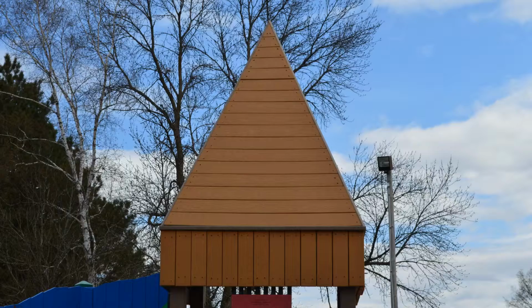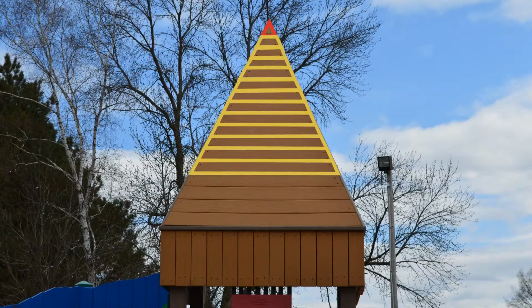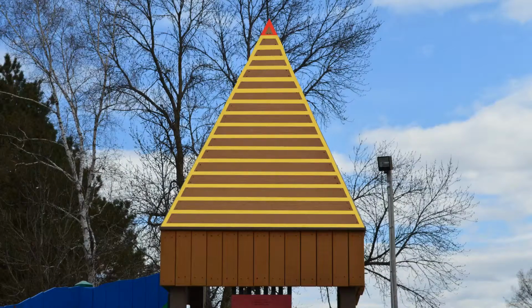Look at this roof. I see more shapes. What's that shape with 3 vertices at the tippy top? You're right. It's a triangle. Look at the shapes underneath the triangle. They're all the same shape, just different sizes. But what's the name of that shape? That's right. It's a trapezoid.